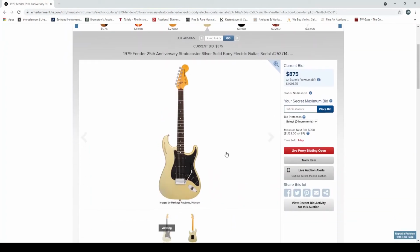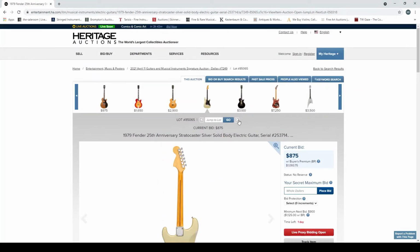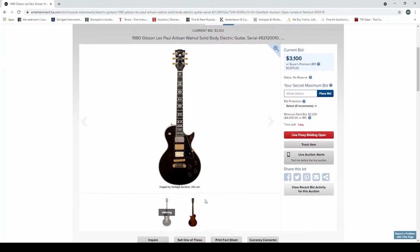1979 Fender 25th Anniversary Stratocaster in silver. 1980 Gibson Les Paul Artisan Walnut.